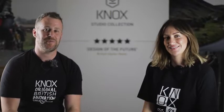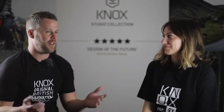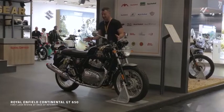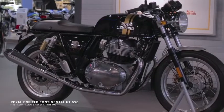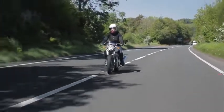Okay, so all this week we've been riding the brand new Royal Enfield Continental GT 650. I've got Holly with me, who's also been riding it the last couple of days. Yeah, it's been really an interesting experience. I've been a fan of this bike for a while. I've seen it at tons of shows, and it's been great. It's my first time ever riding a Royal Enfield, and what a fantastic little bike.